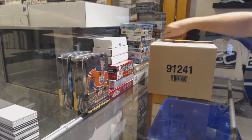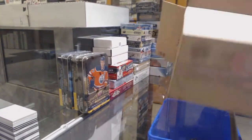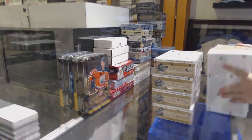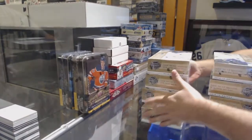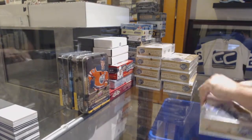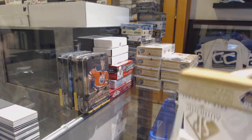Here we go, 98.42. We have the SP Authentic 8 box case break. Again, I apologize, I don't have a lot of room on here. The damn monster, I tell ya.